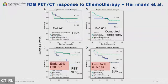This did not work out if we look at histopathologic response. So if we analyze the tumor tissue and see what pathology says on changes of cells. And this also did not work if we look at computed tomography. So at the normal organ scans, the normal size criteria did not work in this system.